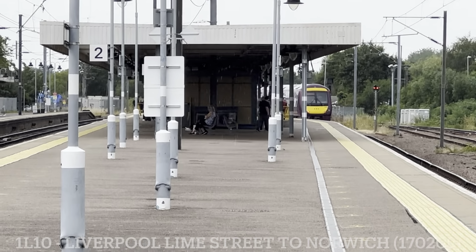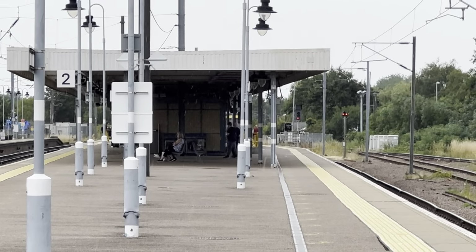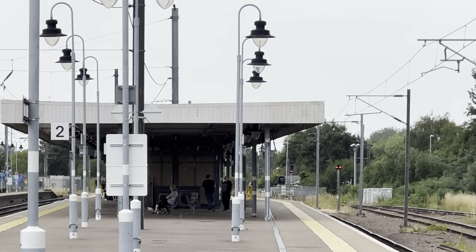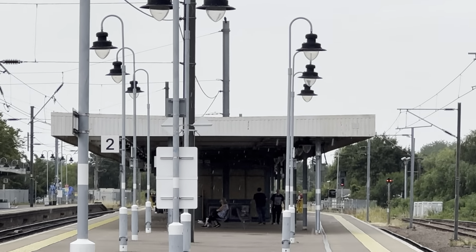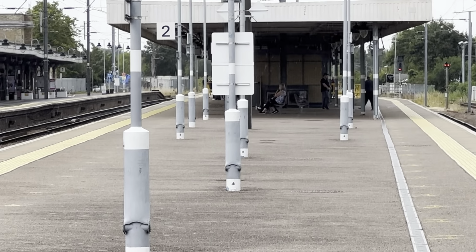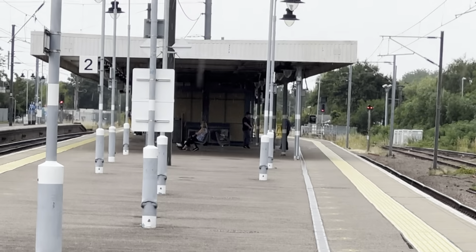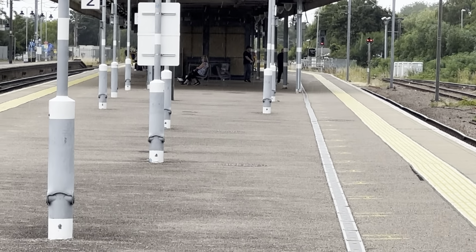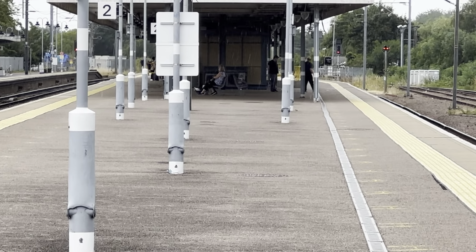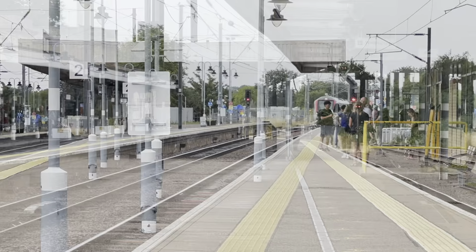Now departing is the 1522. I'm going to say CrossCountry then. East Midlands Railway service to Liverpool Lime Street from Norwich, 170205. And as it's starting to get very heavy with the rain right now, I have to go down the other end and go under cover, as I wasn't expecting it to rain this hard, but what can I do? Off goes that one off to Liverpool Lime Street.